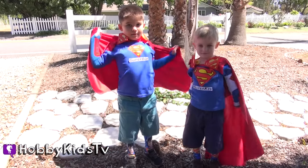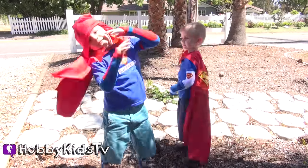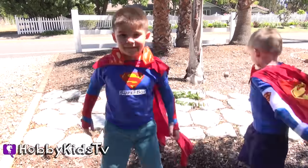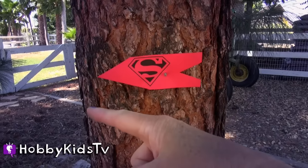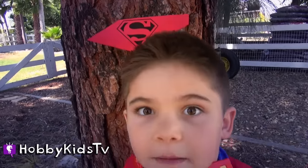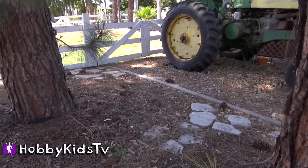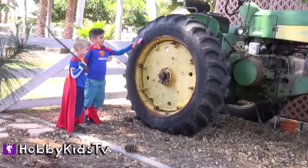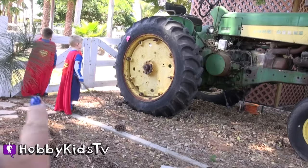Woohoo! You guys ready to go find Superman's ice cave? All right. Our sign, guys. We have to go this way. We're all dressed and ready to go. You ready? We found another one. All right, we found another sign. Which way does it say to go? That way? Let's go.